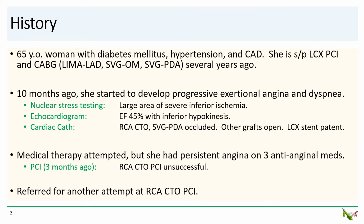The patient is a 65-year-old woman with diabetes, high blood pressure, and coronary disease. She is status post PCI of the circumflex and CABG several years ago. She had a LIMA to the LAD, a vein graft to the OM, and a vein graft to the PDA.